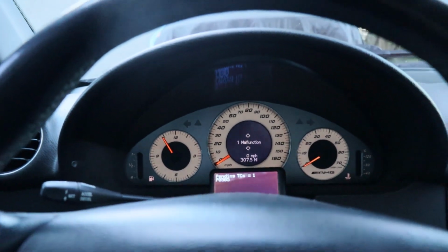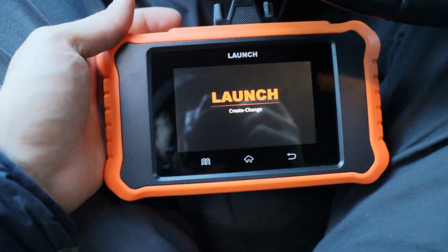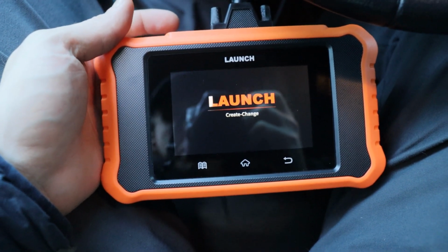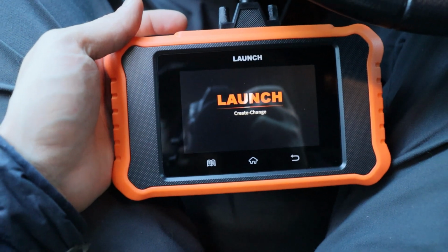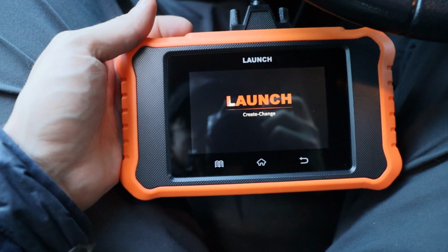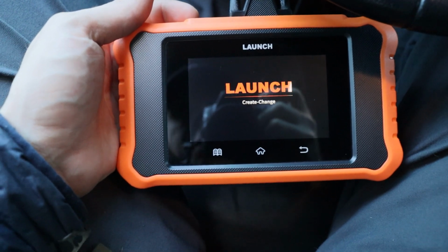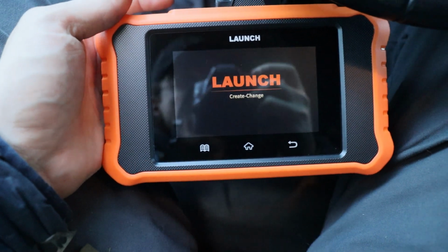But I think now would be a good time. We should go check out our new scan tool. All right guys, so this is our Launch XC431, I believe, specified for Benz. It's the 2.0, and it's a little bit bigger version. You guys probably saw Michael over at Hey Boys Garage video recently on the little smaller version, kind of the size of an iPhone 1, but this is very similar.